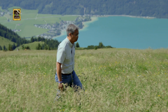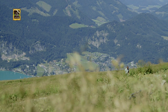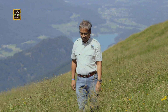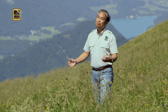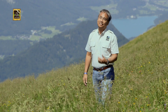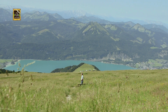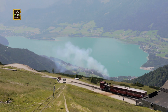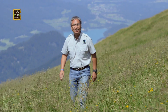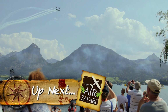The sight of the mountains, the breeze, the vast openness and freedom it all represents makes me want to break into song and relive the movie. Here in Austria, the hills really are alive, and I'm beginning to feel like Captain Von Trapp instead of Captain Roa. But my train is about to leave, so the singing will have to be for another time. Up next, history comes alive on the banks of Lake Wolfgang.